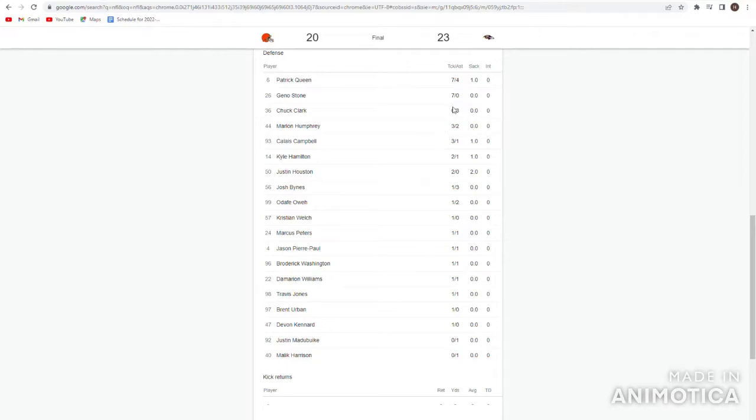Marlon Humphrey continues to struggle, but he did have 3 tackles. Chuck Clark had 6 tackles. Calais Campbell had a sack. Kyle Hamilton had his first sack of his career. Just Newsom had 2 sacks off the edge.